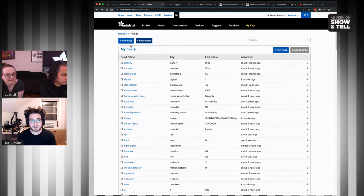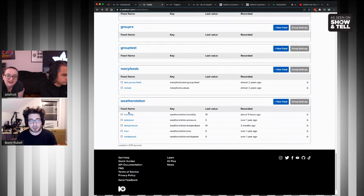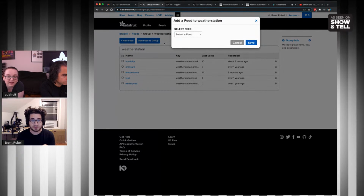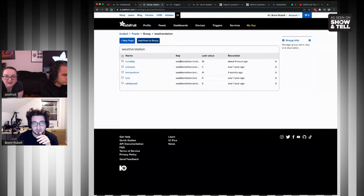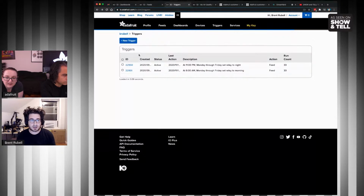So I have all my feeds. This is your default feed group. But if you're building something like a weather station, you want to add a humidity feed, pressure, temperature, or whatever sensors you have. So now all of the groups are separated from each other and visually different, which is really nice. I like that the key is right there, so you can see the key and the value. It's very concise. Yeah, it's definitely much better than it was before.